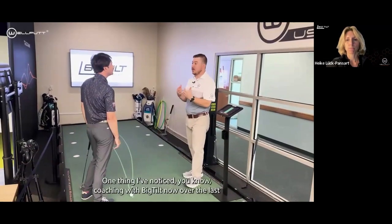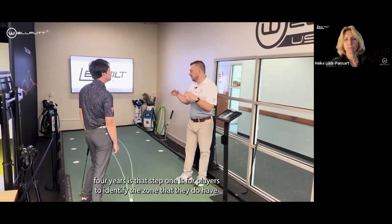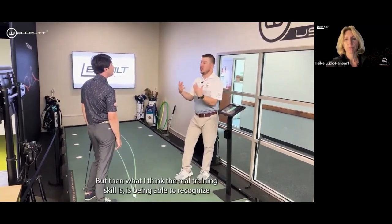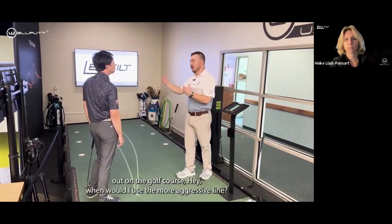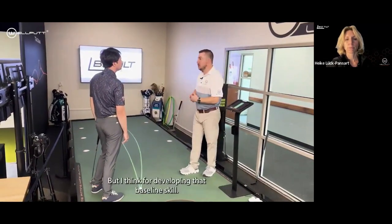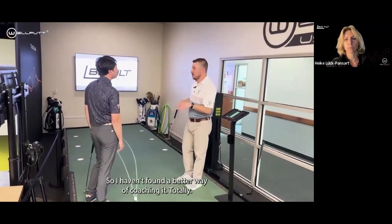Yeah. One thing I've noticed, coaching with BigTilt now over the last 4 years, is that step one is for players to identify the zone that they do have. But then what I think the real training skill is being able to recognize out on the golf course, when would I use the more aggressive line? When would I use the more dive in? But I think for developing the baseline skill set, I haven't found a better way of coaching it. Totally agree.